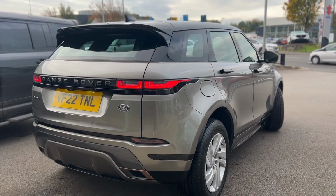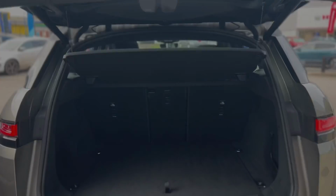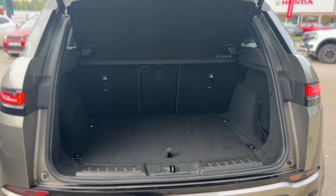Heading over to the back of the Evoque now, just going to take a look at some more of that badging and then open up the tailgate to show plenty of space for any luggage or shopping.